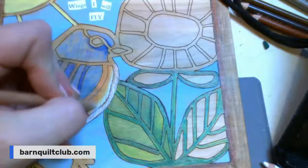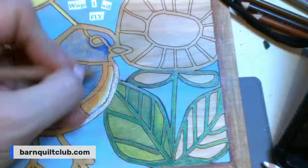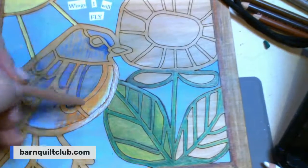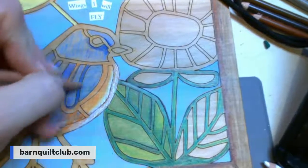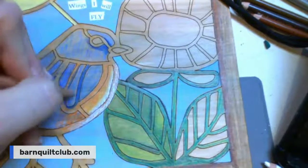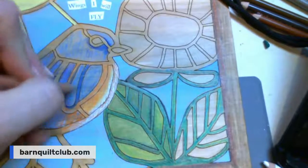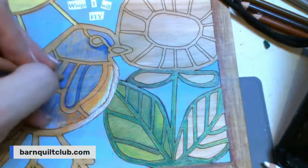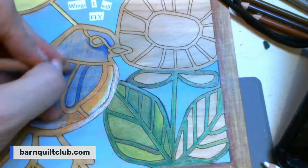So I'm just blending this in here. I'm coming back over here. Still going to figure out what I want to do with these lines here. And then I'm going to go ahead and smooth this out. I'm going to smooth this out with the colorless pencil.